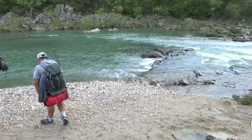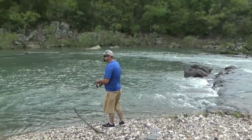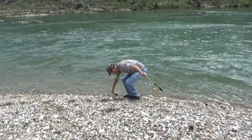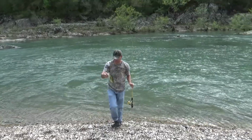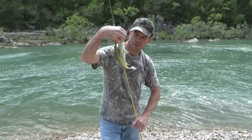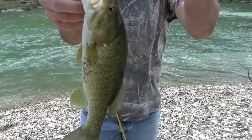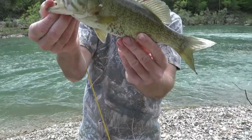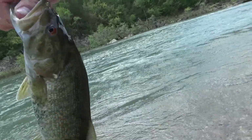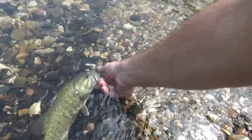We decided we would take a break and do some more fishing. That's speckled belly on it. Rooster tail. Catch them on.